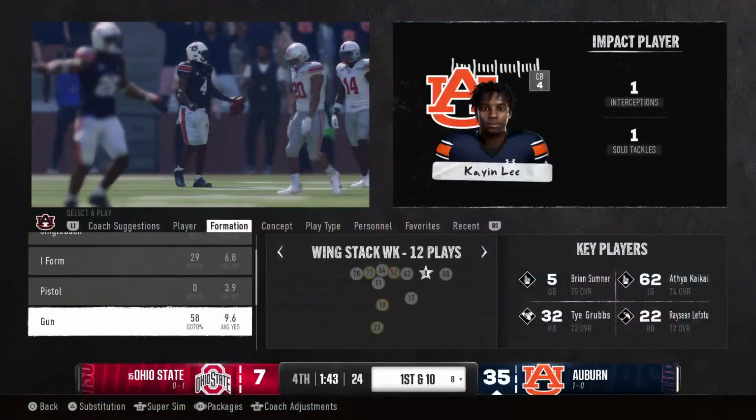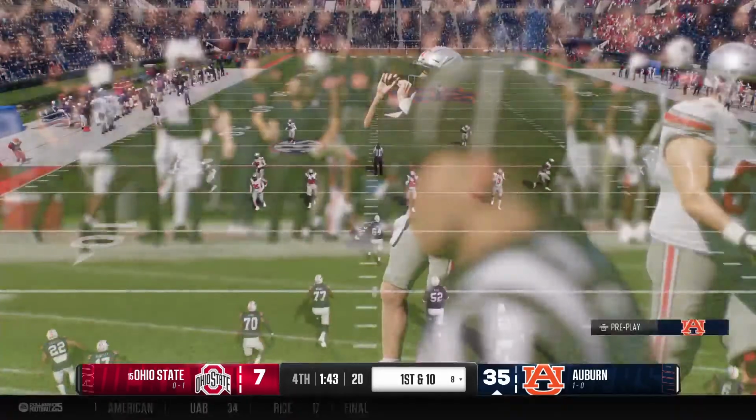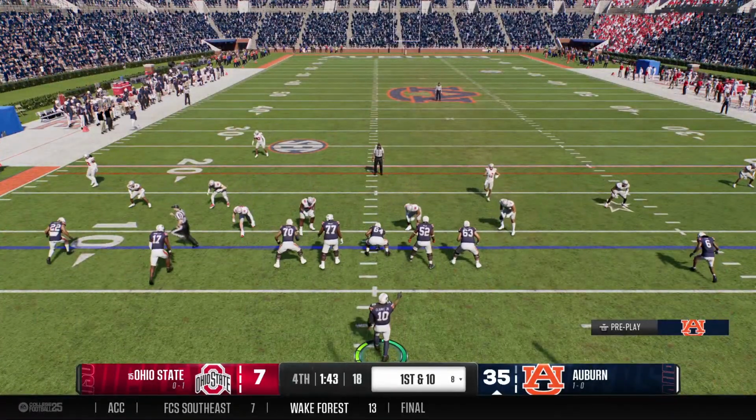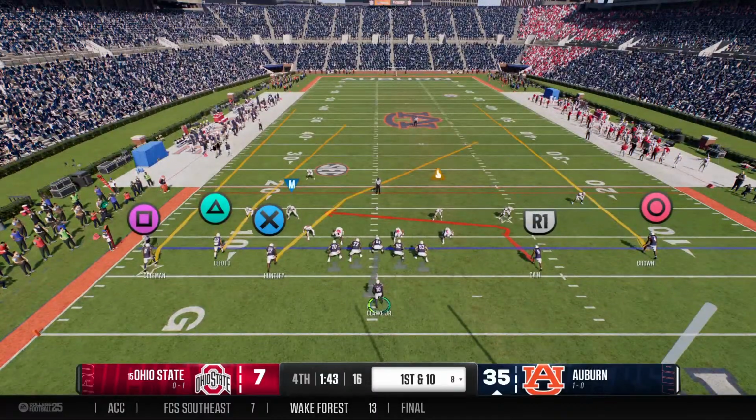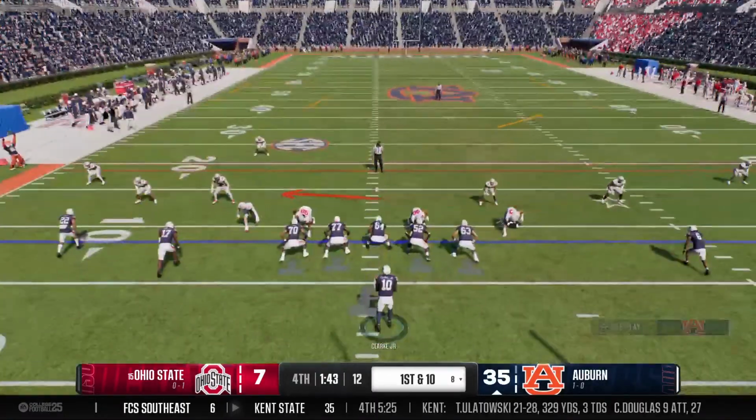And after the interception and the turnover, this defense has set its offense up for business. Look at it this way. The field position is awful, but opportunity to pile up a lot of stats because there are a lot of yards in front of them.